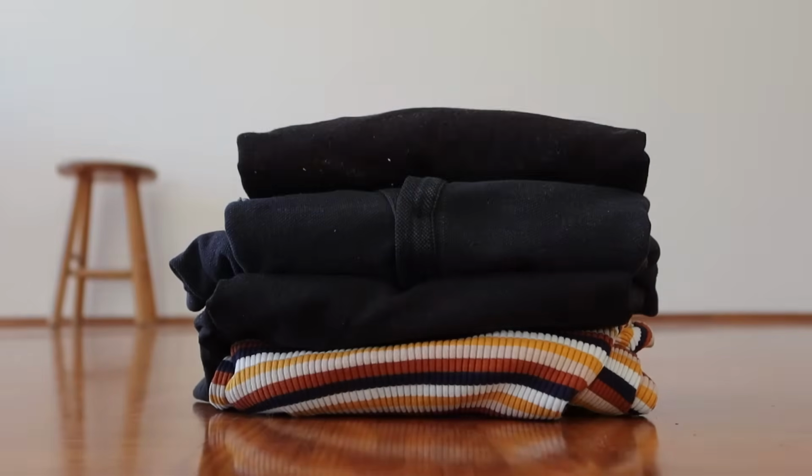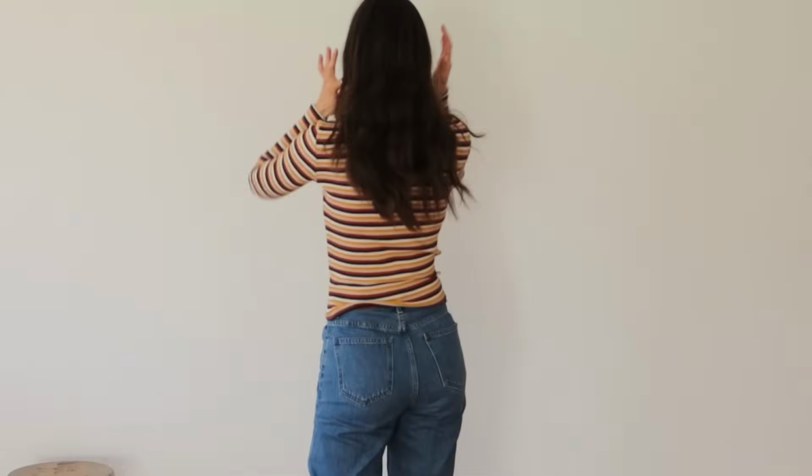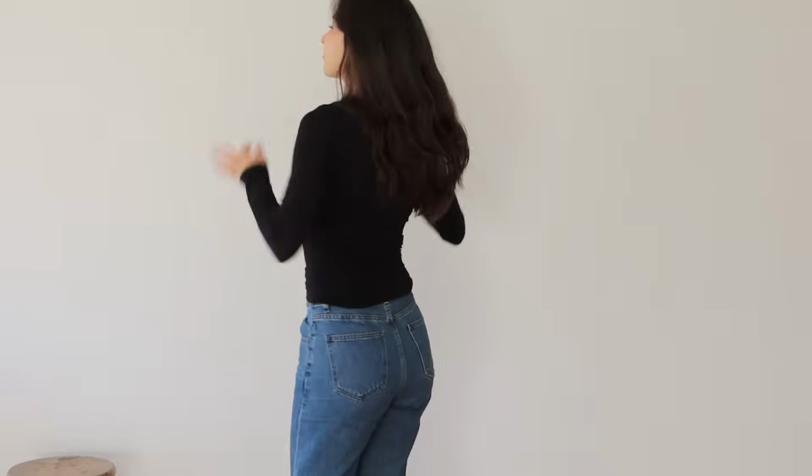I have five long sleeve shirts, the first one being just a simple white cotton t-shirt, and of course it is very see-through, but again I only wear these for layering purposes. Then the same shirt in black as well. Then I have this fun kind of 60s vibe cotton t-shirt with a little turtleneck, again to layer just for a pop of color. Then I have a long sleeve polo shirt that I have also thrifted to layer underneath, just a different look. Then a thermal black shirt to layer for when it's colder, and a thinner thermal shirt to layer underneath depending on the weather.